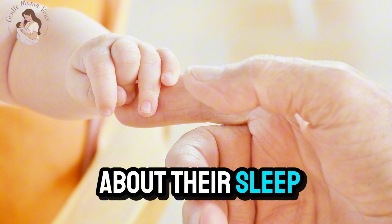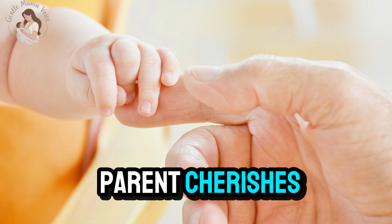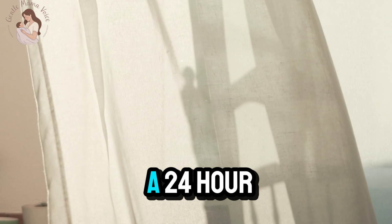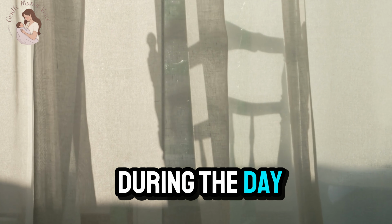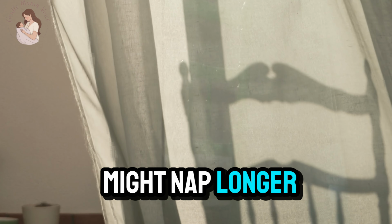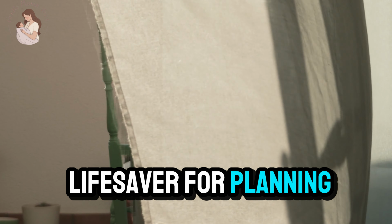Now let's talk about their sleep patterns, because we all know how precious those naps are. Let's talk sleep. Something every new parent cherishes. At 3 months, your baby typically sleeps 14 to 15 hours in a 24-hour period, giving you a bit more rest, hopefully. They'll need 4 to 5 naps during the day, each lasting about 30 to 45 minutes, though some babies might nap longer or shorter depending on their rhythm. You might notice they're starting to settle into a more predictable pattern, which is a lifesaver for planning your day.